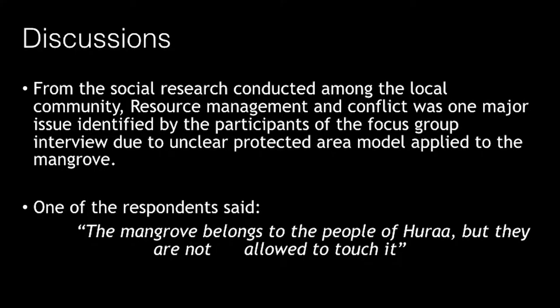EPA has declared the mangrove a protected area, but at the moment people are not happy. This is one quote we got from the community: they say the mangrove belongs to the people of Huraa, which is their natural resource, but due to the current protected area model, they are not allowed to touch anything in the mangrove. So there's social or community isolation from the mangrove. The community thinks it's their resource, but the law says they can't touch anything. As a result, people are isolated and very disconnected from the natural resource.